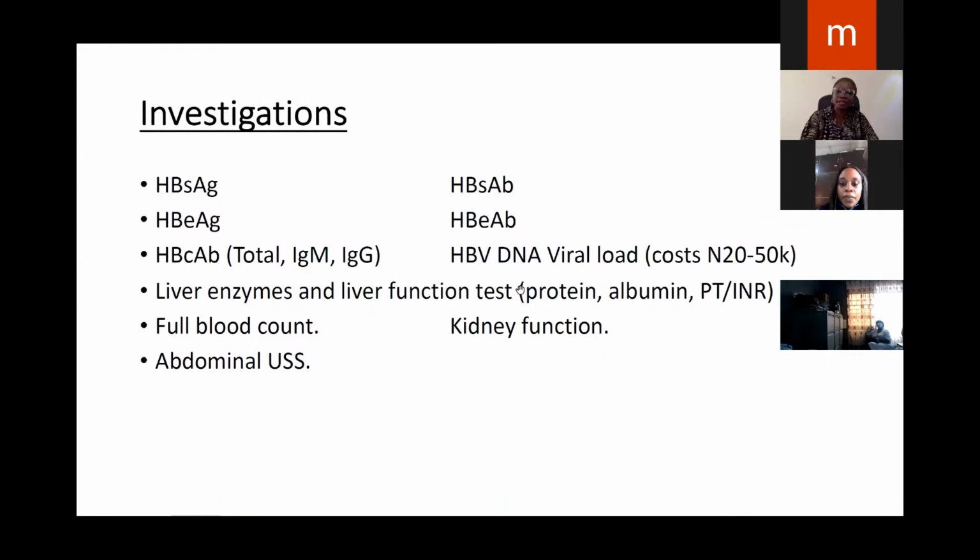Then we go ahead and do what we call the hepatitis B DNA viral load, or hepatitis B DNA quantification. And that seems to be the hallmark on decision of treatment, which we'll get to later on. We know this is expensive, and we know how it is for people around to get by with money and all that. So there are several recommendations on when you cannot do viral load, what else can you do, which we'll discuss later. An average hepatitis B viral load costs about 20 to 50,000 naira, depending on whether you're doing it in a government hospital or you're doing it privately.